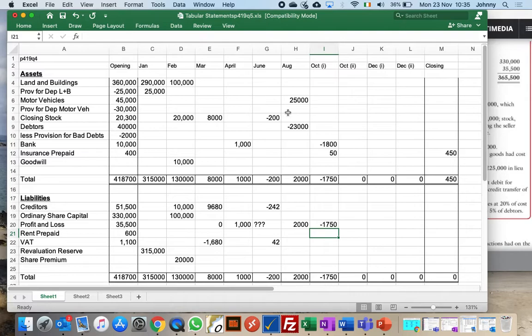Okay? Now, this 50 that we have here, another way of doing the 50 is, it's going to be minus 400 to cancel this opening figure, and then a plus 450 to deal with the closing figure. And that 450, remember, is 3/12 of the check of 1800. Nathan, is that okay? You happy enough? Okay. Move on to the next one then.